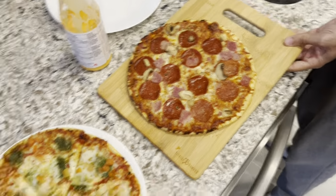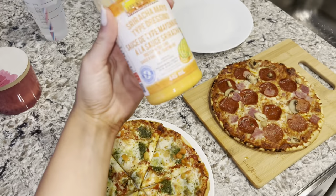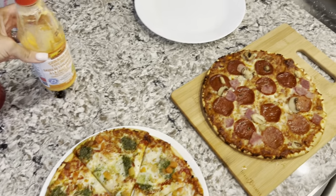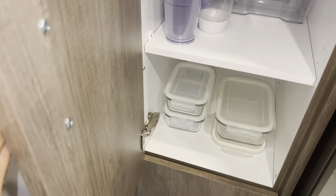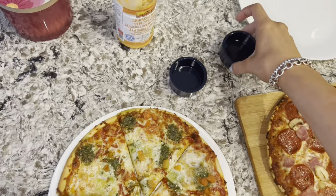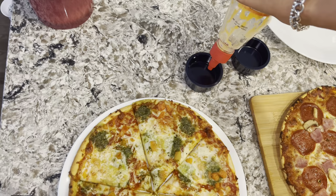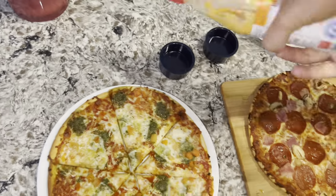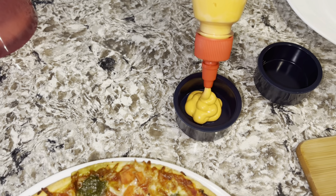This is Jay's pizza, so that's mine, and that's Jay's. And then for sauce, we have sriracha mayo, and yeah, it's our dinner tonight. I have these little dipping, let me show you, little thingies to put dipping sauce. It just makes it so much easier. It's hard to do this with one hand. There we go. Thank you.